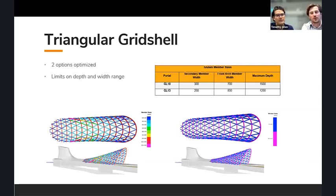A similar process was gone through for the parallel hoop arch. The image on the left once again shows the option of having all different members, all optimized. Then there's the second option where we've only got two sizes: one size for all the parallel hoop arches, shown in pink, and another for the timber diagonal infill members. By placing limits on the depths, widths and width range, we've been able to come up with a couple of different member sizes.